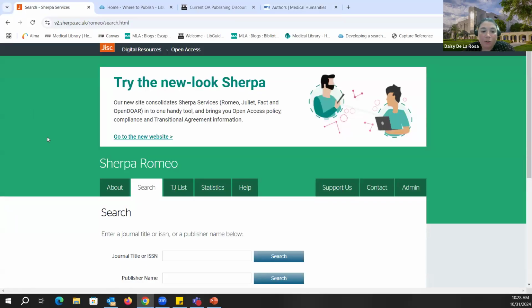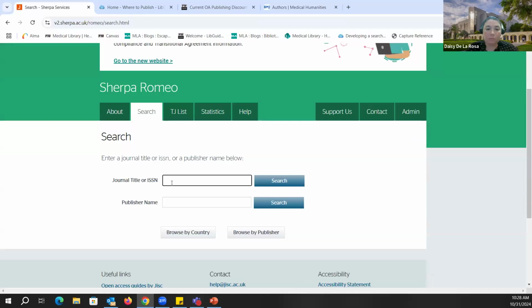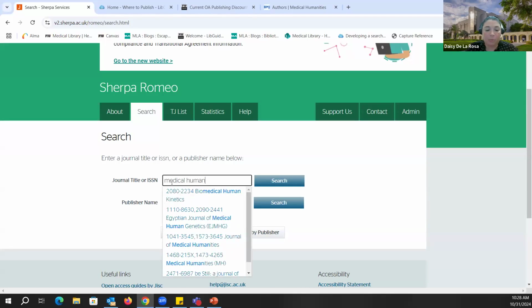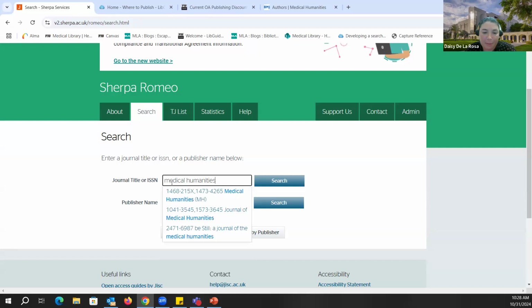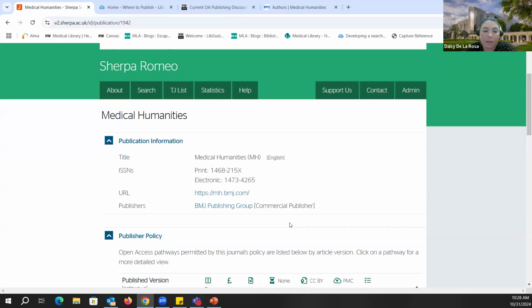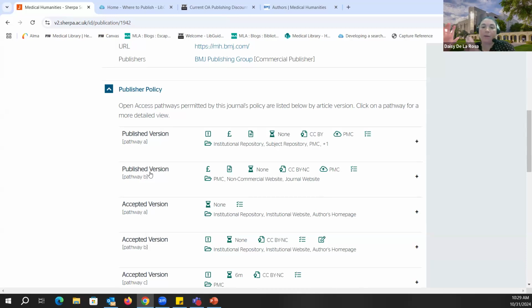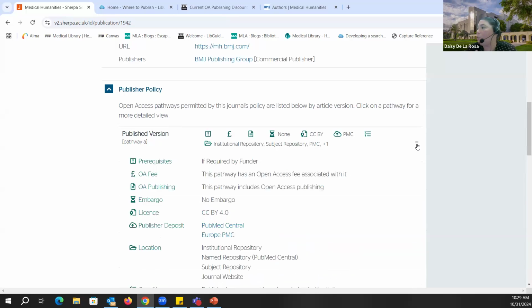So here we are. This is Sherpa Romeo. I'm going to search the journal Medical Humanities, to bridge all of our disciplines that might be represented here. Once you search the journal, it gives you some publication information, the ISSN, things like that. And then here you have the publisher policy, and it says that it does have some open access pathways. The published version, if you remember from that image, was all the way on the right. Here, if you click on this plus sign, it'll tell you what you can do.